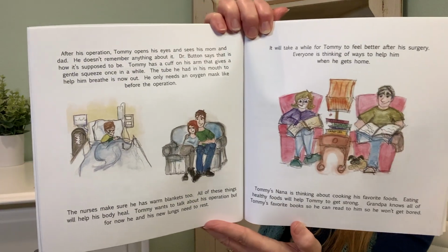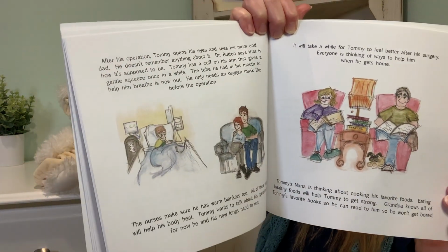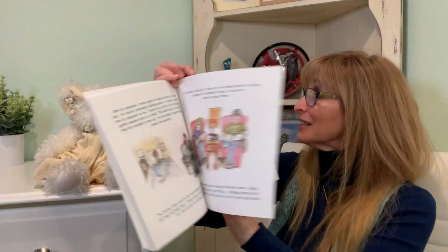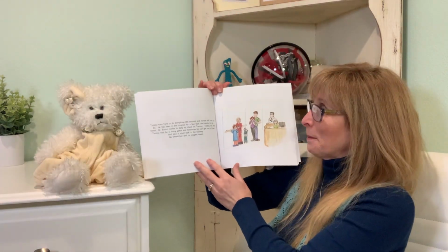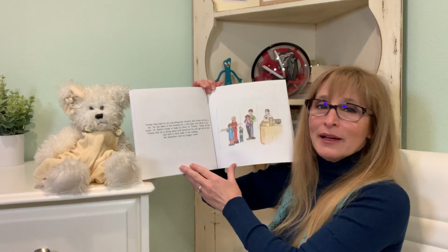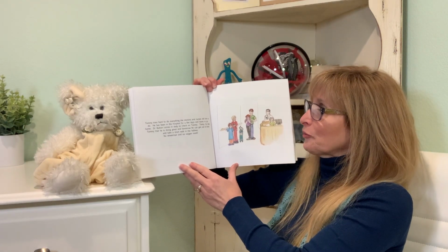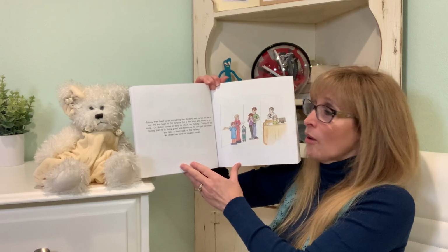Can he do other things like play cards and games? Yes. How about video games? Yes, well, of course, just as long as he takes it easy. Tommy tries hard to do everything the doctors and nurses tell him to do. He has been in the hospital for a few days and wants to go home.